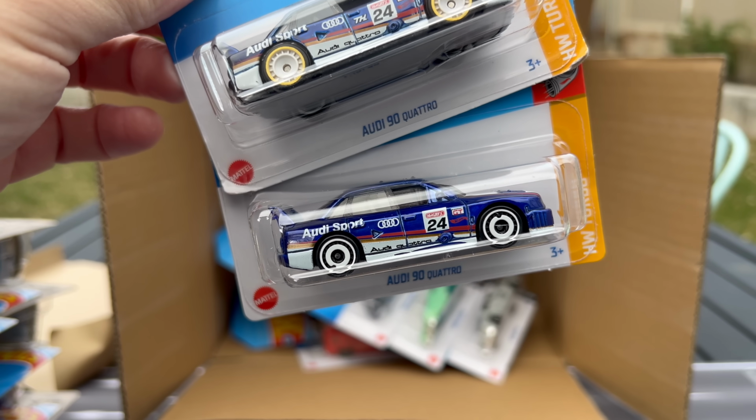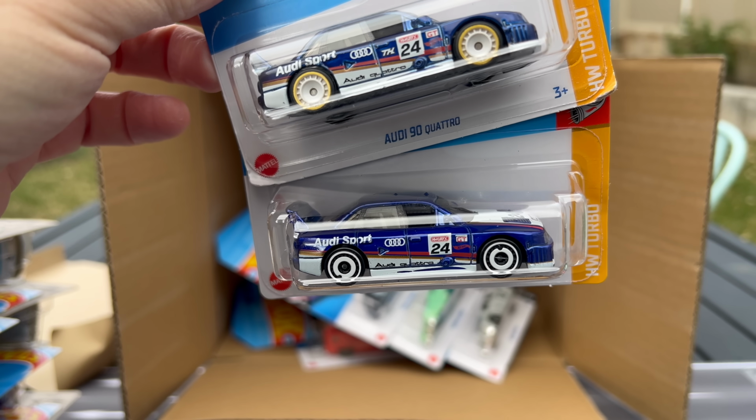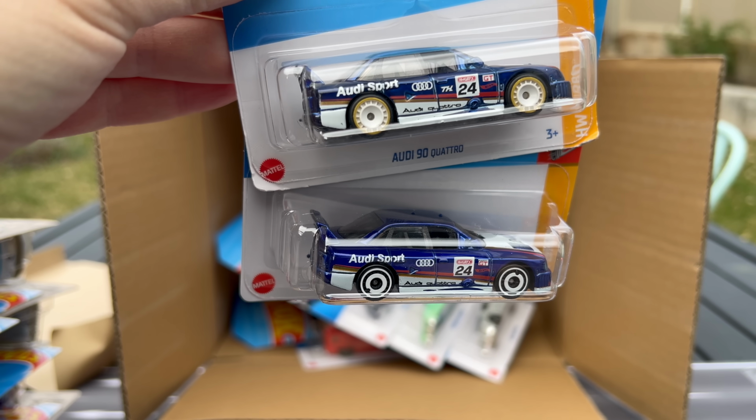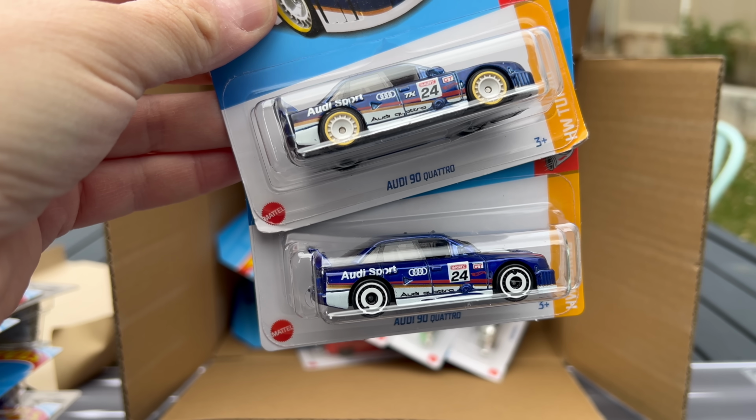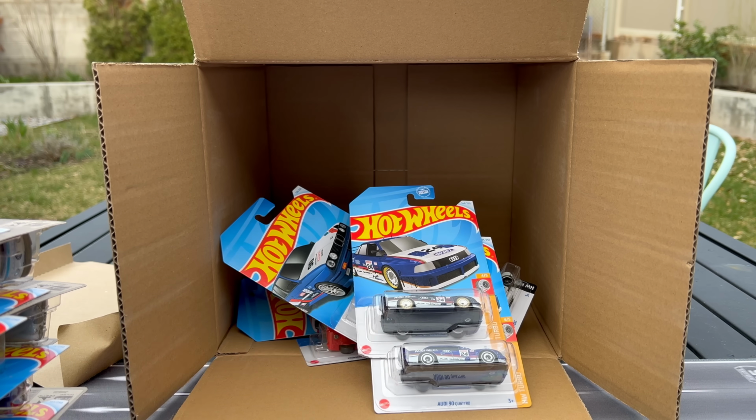And a regular version too, the Audi Sport Quattro, and that's good. I don't know if that's made up or kind of an homage. Obviously, the one they released last year is more of the signature, but this is a very good looking Super. So, what's the word?